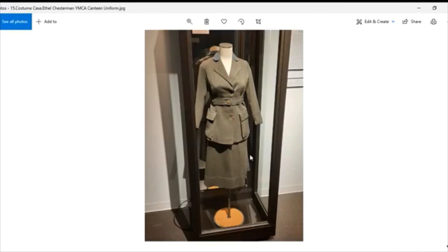And so this is Ethel Chesterman's uniform from that, and it very much looks like a women's military uniform, something that would have been worn by a lady serving in the Army, in which many tens of thousands of women served, particularly in the Signal Corps. Oftentimes they worked as telephone operators, and they also served in the U.S. Navy. There was a little loophole in the regulations for service in the U.S. Navy during World War I, and something like 11,000 American women served in the Navy during the war. And so now that's the last of our artifacts.